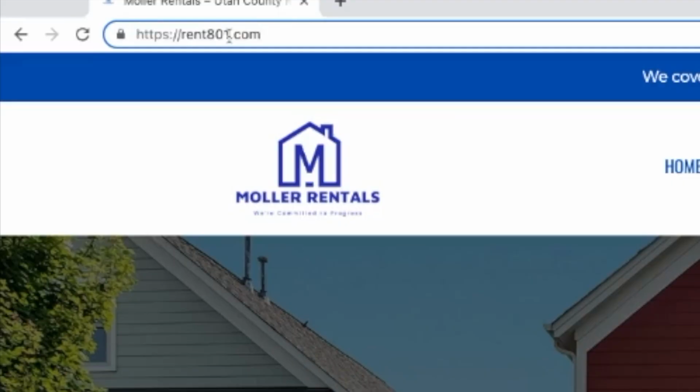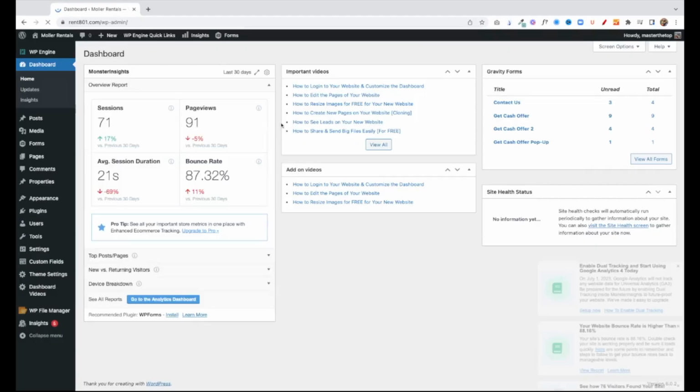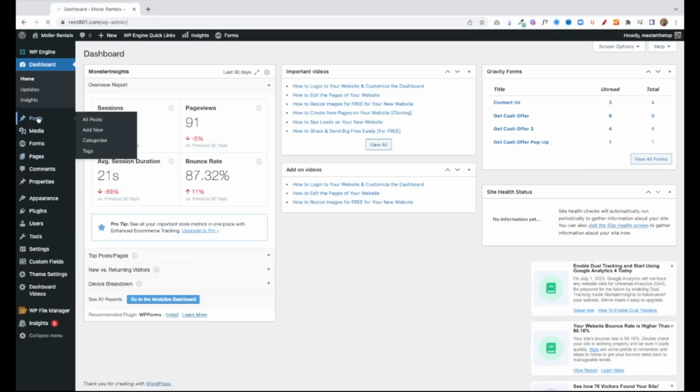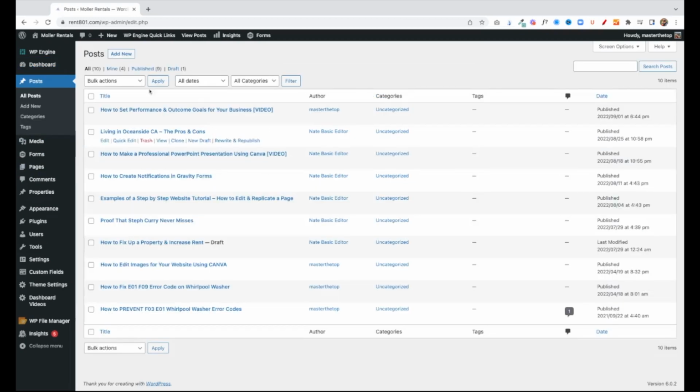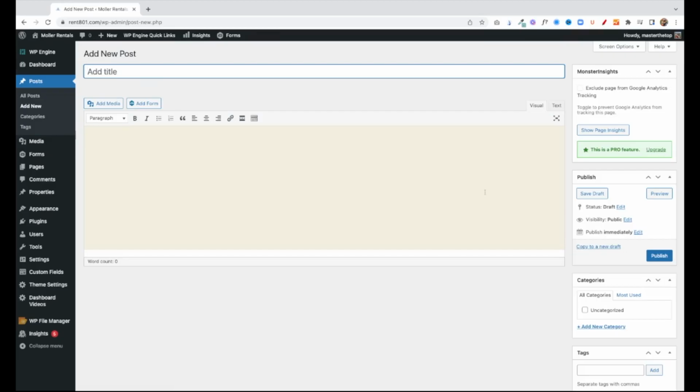I will then come to the top and I'll type in /WP-admin and I'll log in to my dashboard. I'll then come over here to posts. I'll click all posts and I'll see that I've had some blog posts already. I'll then click add new and then I'll see this editor.